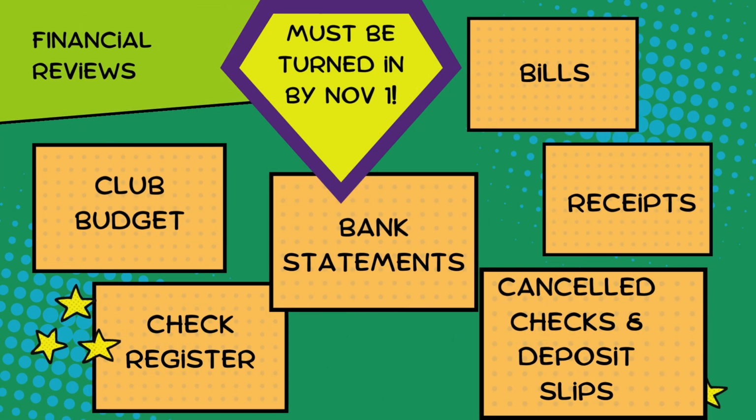So, one of the things as treasurer at the end of the year, you will have to go through a financial review. So, these are little things that you need to provide your financial review committee. You will need to give them the club budget, the treasurer's ledger report, check register, your bank statements, cancelled checks and deposit slips, receipts of all income, bills for all expenses.